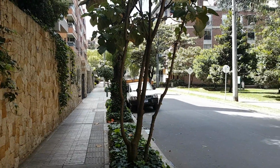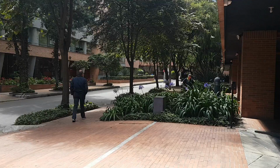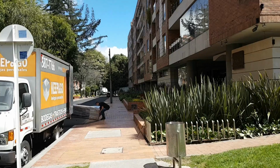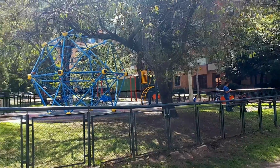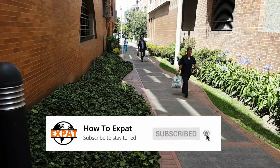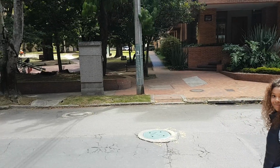So we're here in a neighborhood called Chico, which is another neighborhood and is, compared to Rosales for example, more affordable for expats. And also it's more in the middle of the city of Bogota and around the street 100. So here you're more in the middle of it, but still it's pretty quiet, and it's really nice to walk here. It's green and they have beautiful gardens and parks also. So I think this is a great neighborhood for expats that don't want to spend too much but still want to be in a nice area. Chico is really family friendly, but even though it's less expensive than Rosales, still it's not really a budget option.